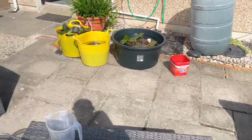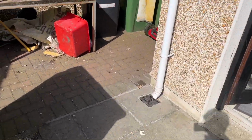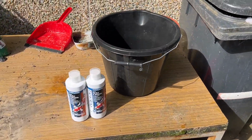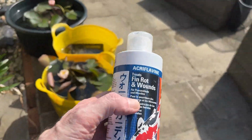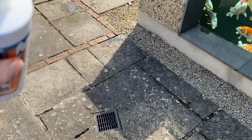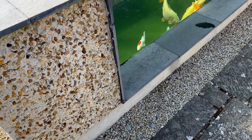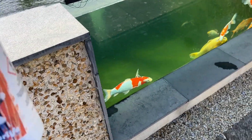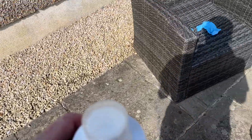I've got my it's over here again, excuse the mess. The tidying up side of things hasn't been a priority in the last few days. Acroflavin, so it's just an antibacterial. I'd say it's more topical, but what I've read about is to put in a double dose of it, so I think 12.5 is the stated dose millilitres for 1,000 litres, and I'll put in another 12.5 later on.